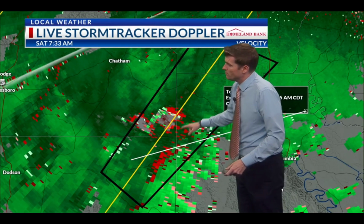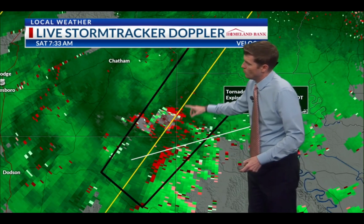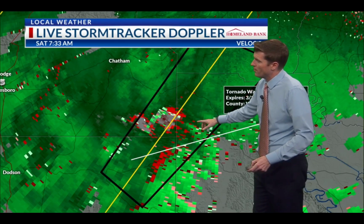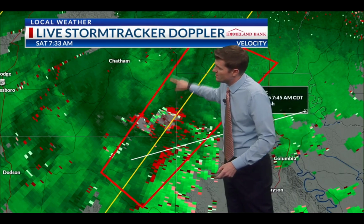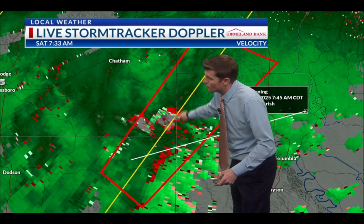Again, as I zoom in, I'm going to attempt to zoom in, at least if the computers decide they want to cooperate with me. This is, again, northwestern sections of Caldwell Parish. This is southwestern Ouachita Parish. This is eastern Jackson Parish. This is the parish line. This is our possible tornado.